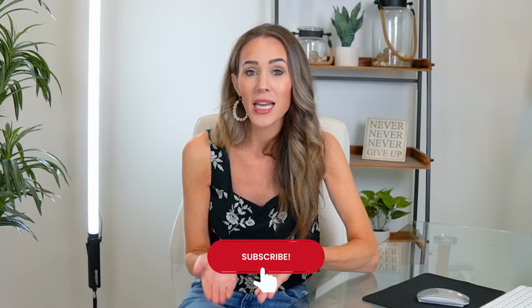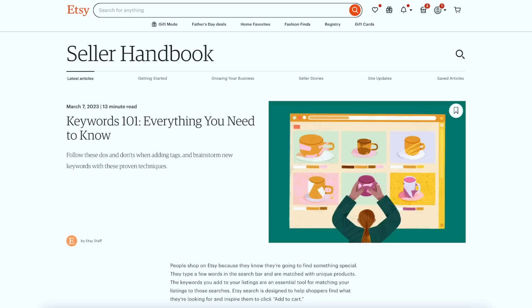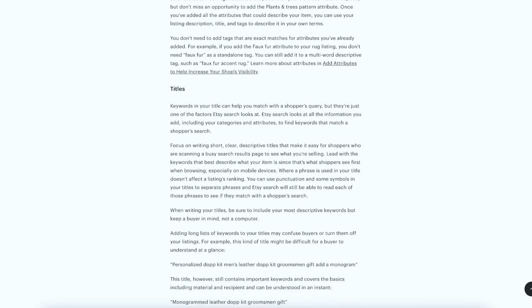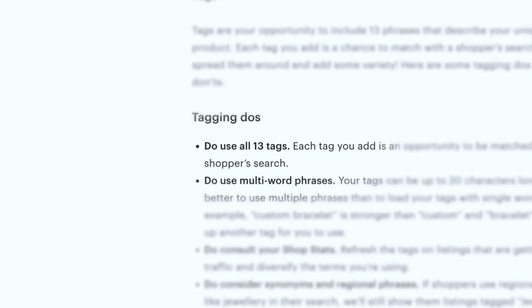And SEO is not just a title. Remember, that's only about 10% of your SEO. You really need to have SEO in every other place in your shop and your listings in order to have full power. Etsy specifically points out titles, tags, categories, and attributes. And they specify to use all 13 tags.